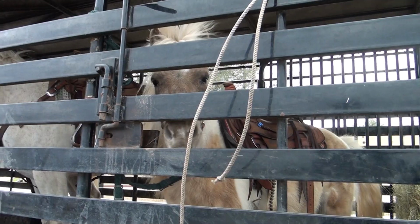We brought our horses out here to help with this rodeo day. Just help promote and advance the rodeo community, and they just celebrate rodeo. The saddles, the equipment that all involves horses and rodeo and ranching. So we kind of put it together, did a quick little demonstration for them.